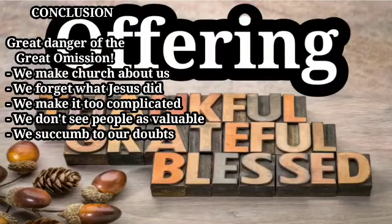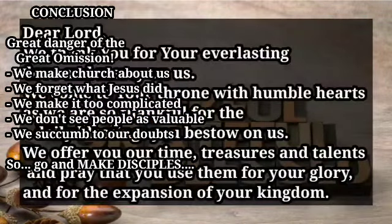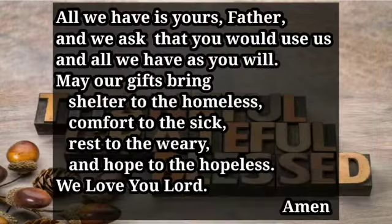While we can't take up a physical offering, we can still respond to God's word and goodness by offering ourselves. Let's pray. Dear Lord, we thank you for your everlasting love and mercy on us. We come to your throne with humble hearts, as we are so thankful for the daily blessings you bestow on us. We offer you our time, treasures, and talents, and pray that you use them for your glory and for the expansion of your kingdom.